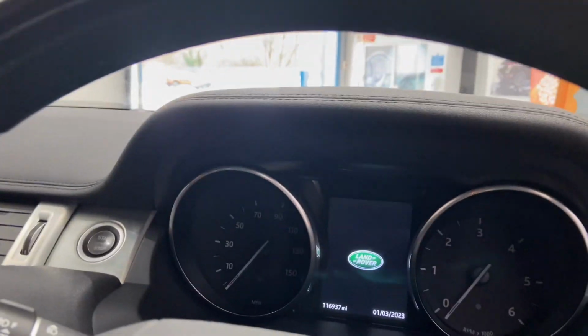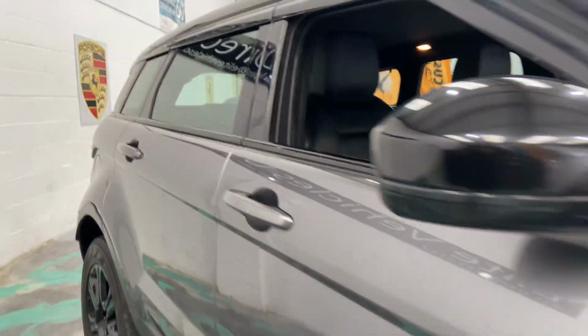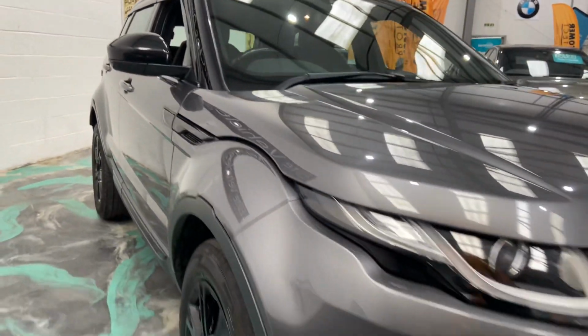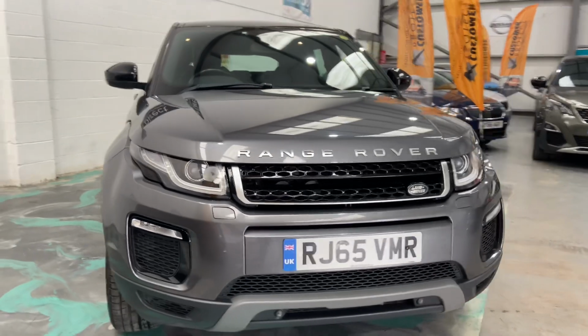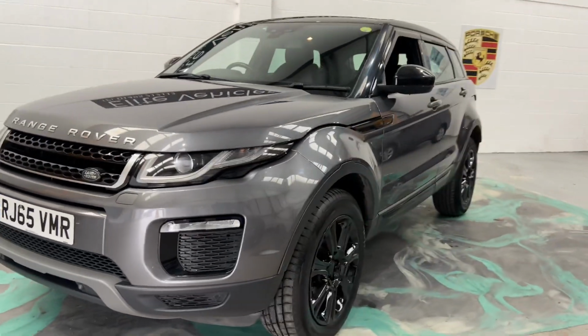Vehicle's covered 116,000 miles. This car will get a new service, new MOT. You also get a 3-month essential warranty, which can be used anywhere in the UK, as long as the garage is VAT registered and authorised by the warranty company. You'll also receive 12 months AA roadside assistance.